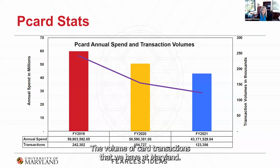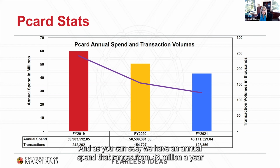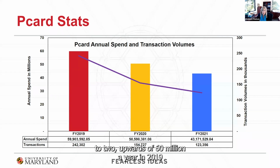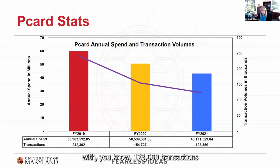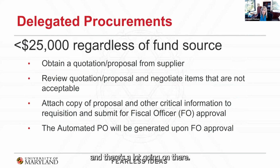To give you a little bit of an idea of the volume of P card transactions that we have at Maryland, you all are a very active P card community. We have at any given time roughly 1,700 P cards on campus. As you can see, we have an annual spend that ranges from $43 million a year to upwards of $60 million a year in 2019 with 123,000 transactions. Fiscal year 2021 is not necessarily a representative year in light of COVID, but you can see in 2019 we had almost 250,000 P card transactions. That is a significant volume of transactions. So you all are quite busy out there in the community, and there's a lot going on there.